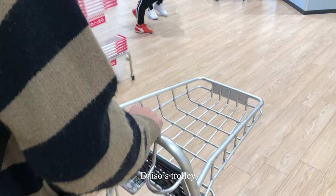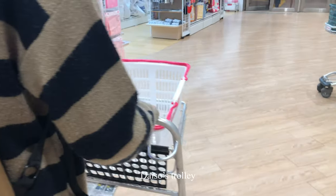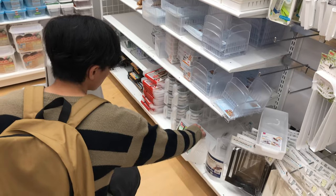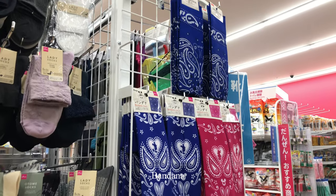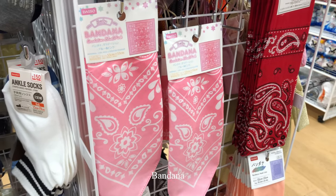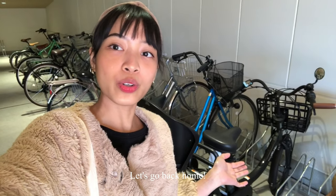Daiso has trolleys for us to shop. This is Daiso. So my husband wants to find some stuff for our home. They also have bandanas. It's so pretty and cheap. I really love this pastel bandana. Can you imagine it's just 100 yen? Alright, so we are done shopping. So we want to go back home.